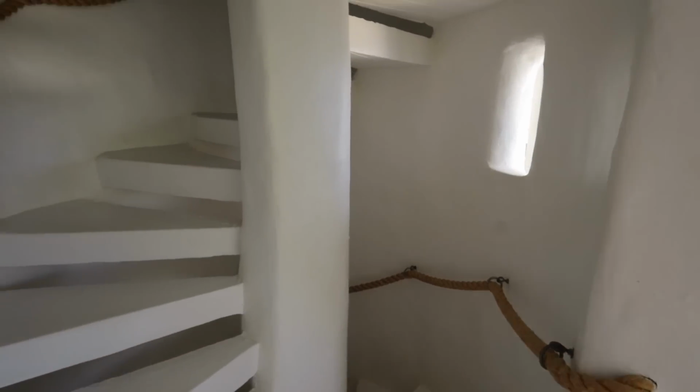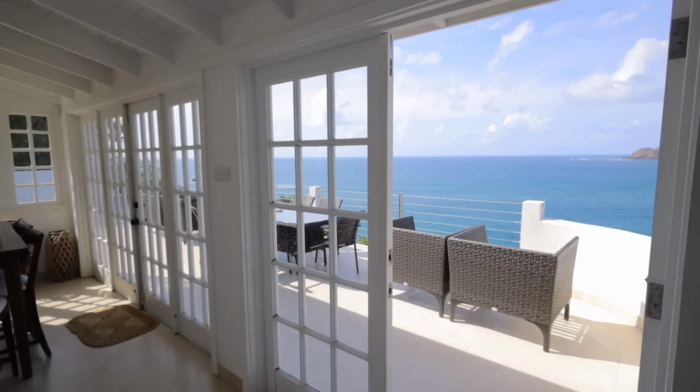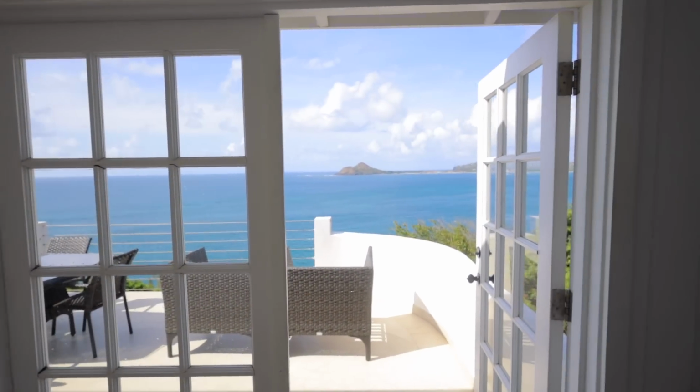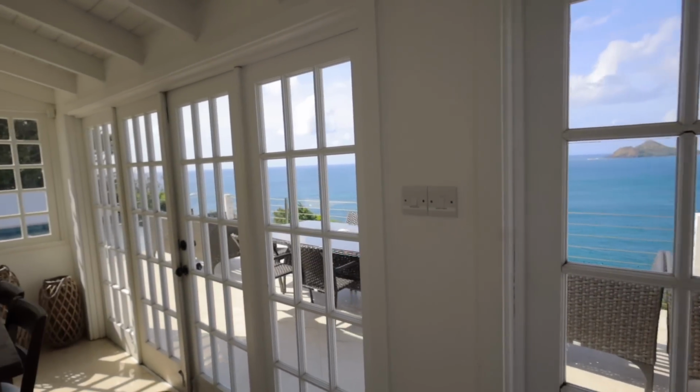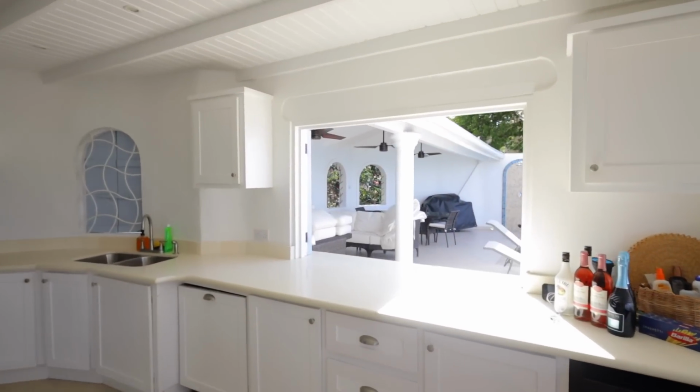They have a stairwell down here and upstairs. Go around the corner, you can see the blue ocean. Guys, I'm shook. This view is wild. Can you imagine all the books that I can read out here? This is the kitchen. It's so bright and it leads right out into the backyard.